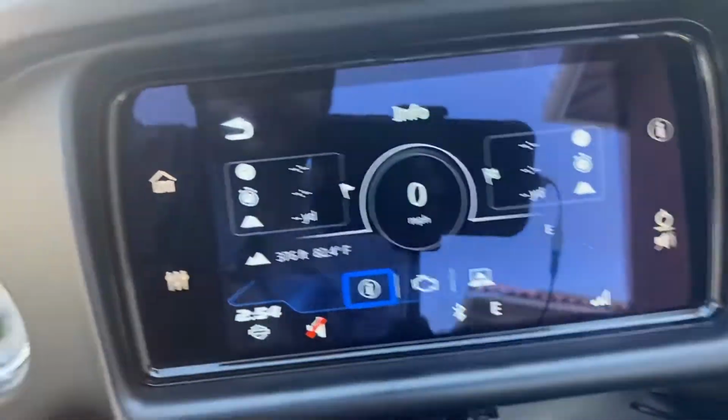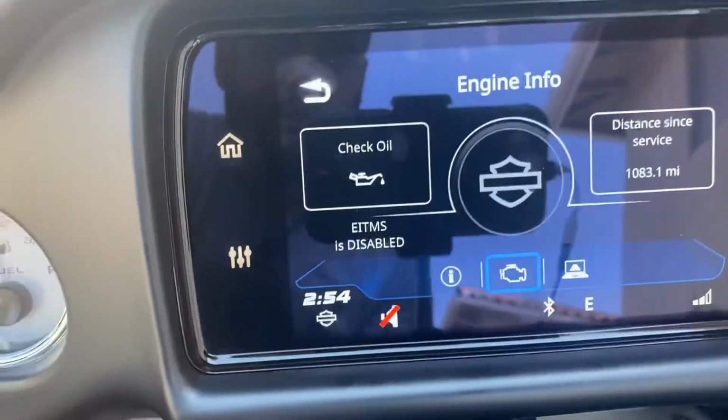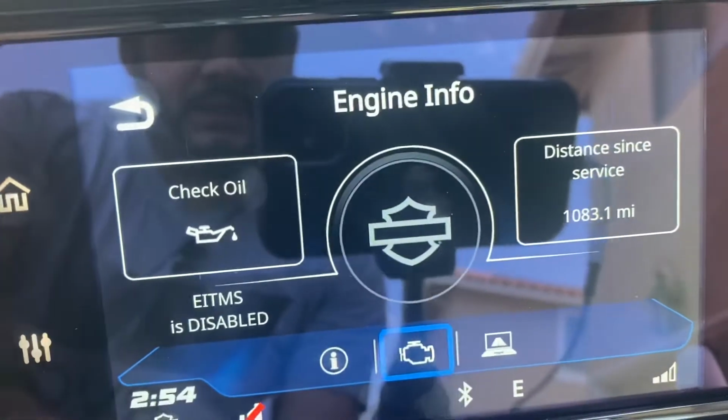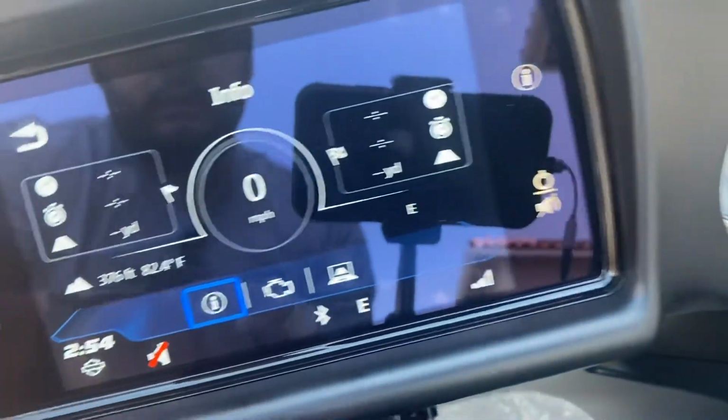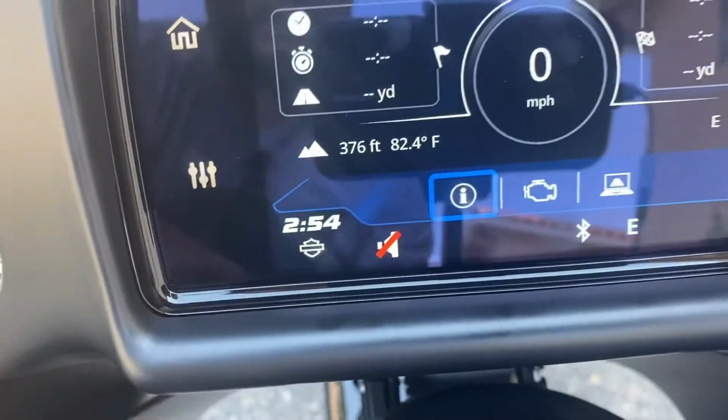Have the information. Obviously it gives you info on the bike. You want to go, it tells you your oil, tells you when the last time your bike's been serviced, which is actually pretty cool too. It tells you your Bluetooth's connected. Obviously it tells you your volume's off, tells you the time.